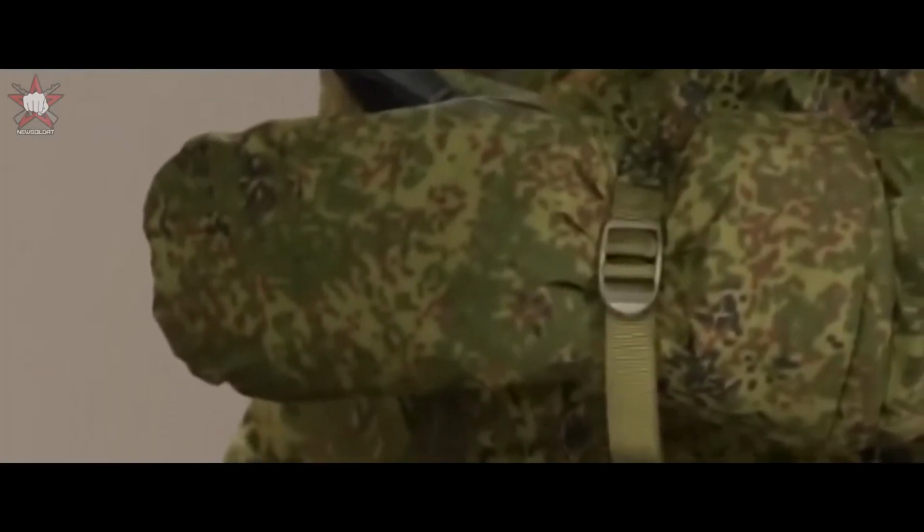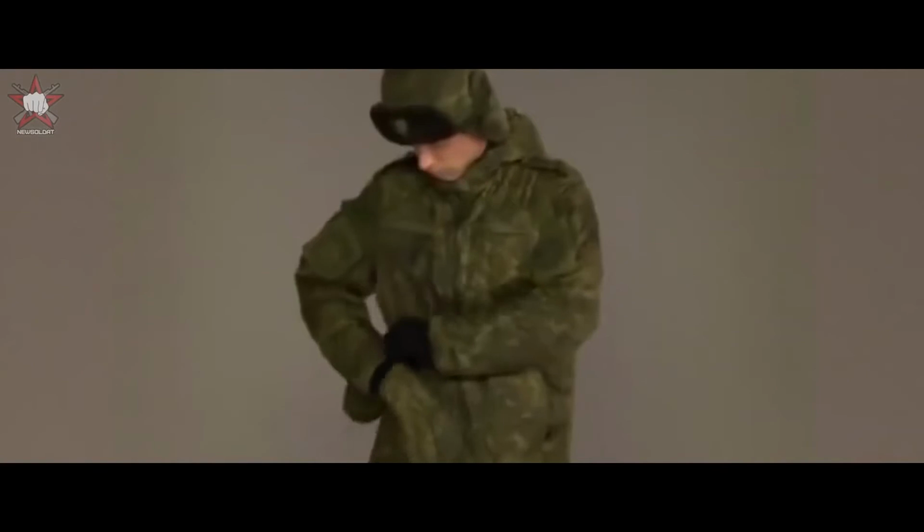The VKBO is made in a single-color camouflage familiar to the Russian army. It's known by its name Tsifra, meaning "numeral." It replaced Flora in the early 2000s and has already proven itself.